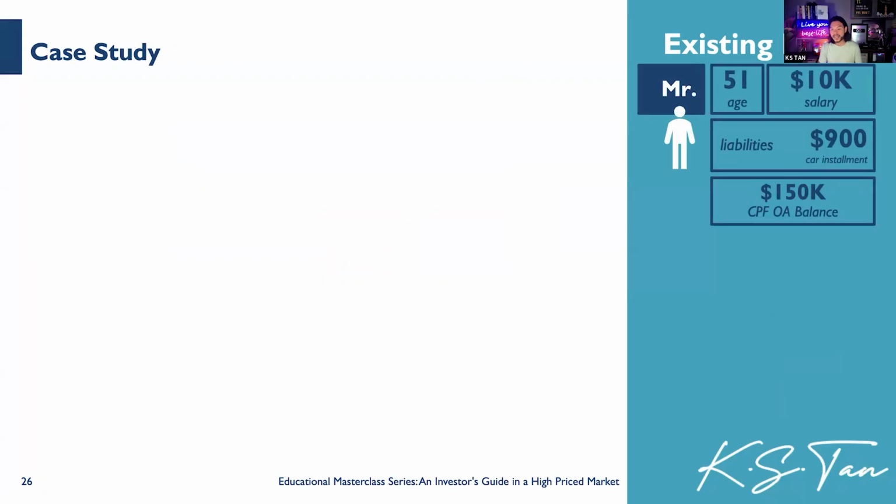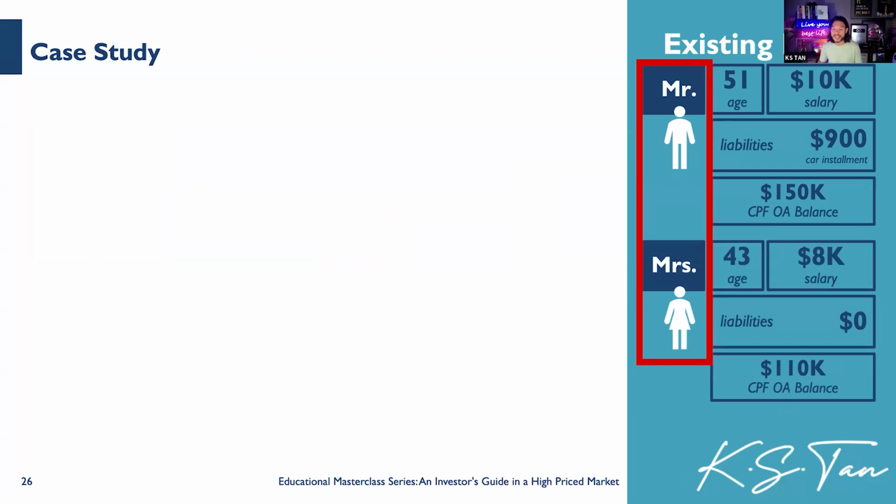Here, I want to share with you a case study, where we go down into numbers and profiling so that you are able to see it the way most of us see it as an investor too. The example here will be Mr. and Mrs. holding on to an existing property right now. Mr. is 51 years old, draws a salary of $10,000 a month, and has a $900 liability for his car installment per month.